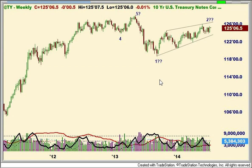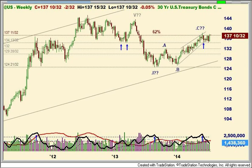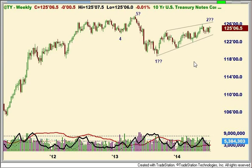And here's the 10-year note. The 10-year actually made a new high, and this is a possible 4 or 5 type pattern. You've got a failure on that same rally on the bonds. That said, the decline that I've got labeled here as 1 is somewhat questionable. Not good proportionality at all in the decline. Not a really clean pattern. But the rally from that low, from late last summer, early last fall, is obviously, at least so far, a corrective looking pattern.